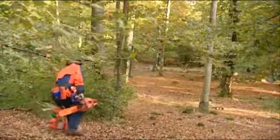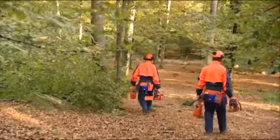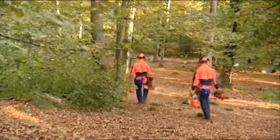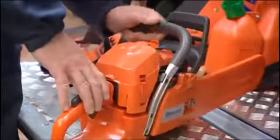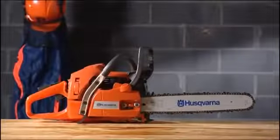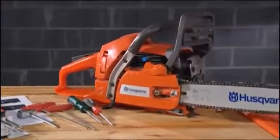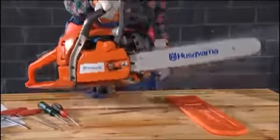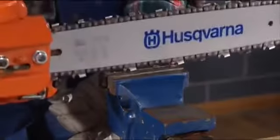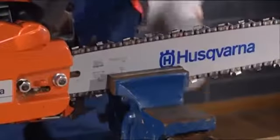When you've finished work, it's a good idea to take a look at your saw to make sure it's functioning properly, is safe and ready to go the next time you need it. Of course, maintenance requirements depend on how much you use the saw. Filing the chain is an important part of maintaining the saw, and it's not difficult if you use Husqvarna's instructions and equipment. It's easiest if you file the chain relatively frequently.